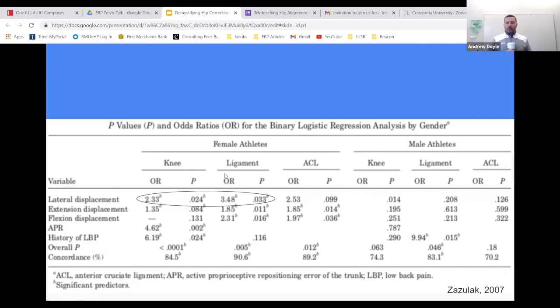So with this, we're looking at a regression analysis, specifically just by gender. Female athletes, again, we're looking at the odds ratio, and that odds ratio helps us understand the strength of association. And so again, we're still looking at the trunk. So that lateral displacement of the trunk, how much did it sway and how far did it sway? We're looking at relatively high odds ratios with that lateral displacement associated with knee and ligament injuries within females.